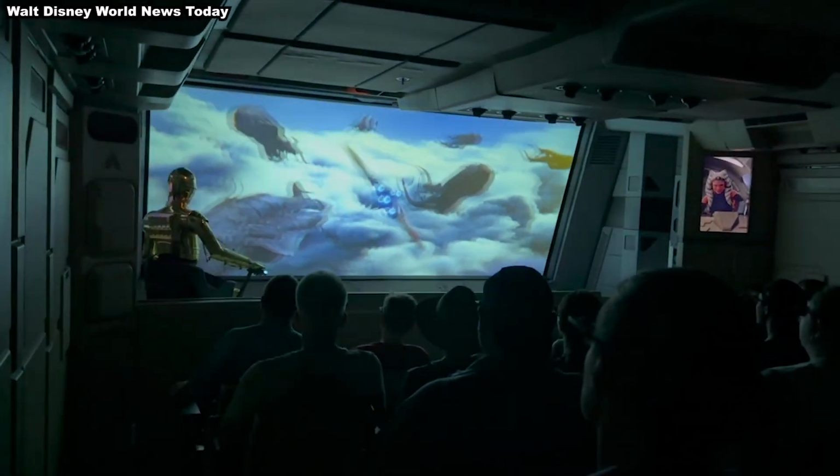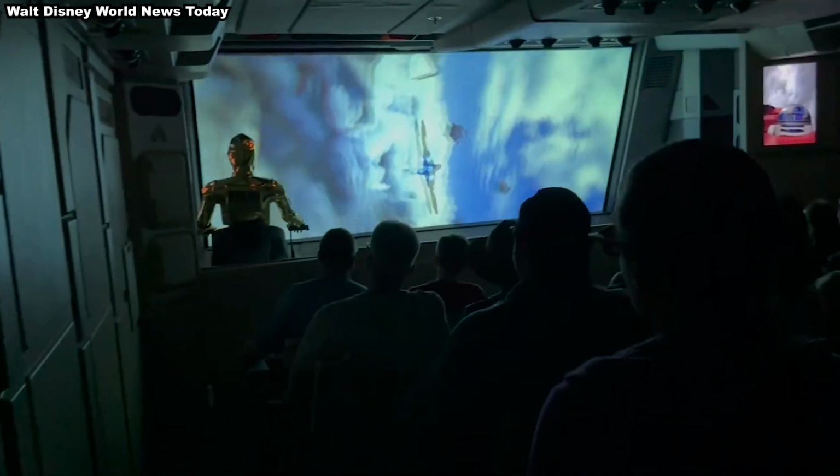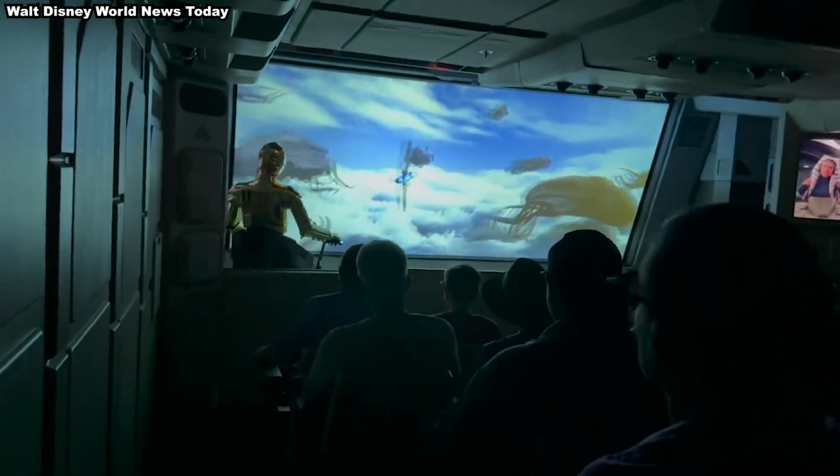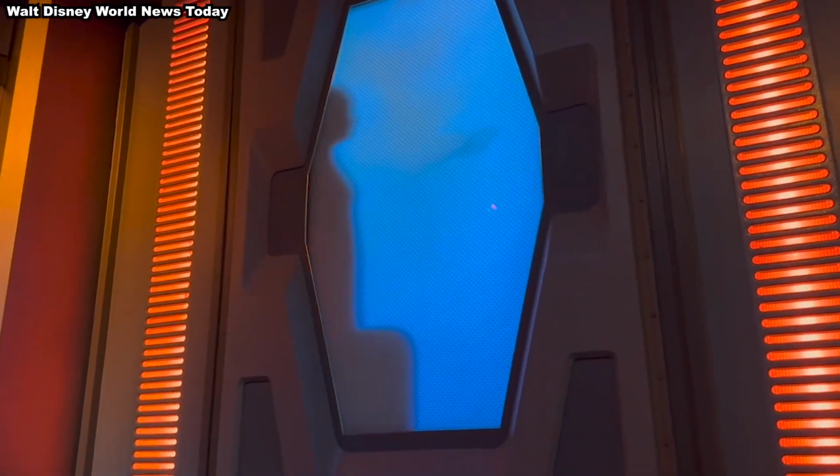C-3PO is your guide through the stars on a tour gone wrong, where you'll fly through space battles, weave through dense forests, or soar alongside space whales. All of these scenarios are randomized, so you'll never know what exactly you might do. That makes this ride incredibly re-rideable, as there's a ton of different scenarios to experience.